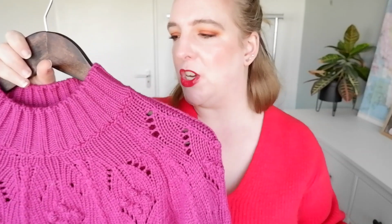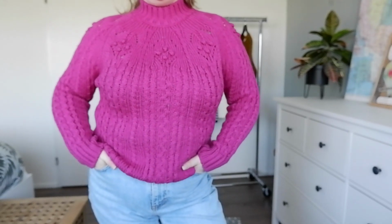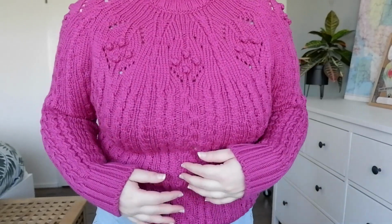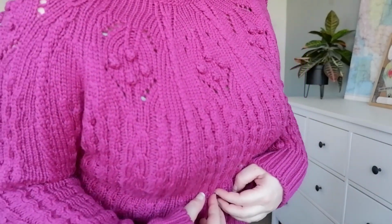This lovely thing. I thought it would go so greatly with what is currently the Pantone color of the year. This really lovely violet magenta shade. I don't remember the name of the style, but it's another one of their merino wool sweaters. It has a slightly higher neck and this really intricate knit design, which is why I love them. Again, you will have seen that in the cutaway.